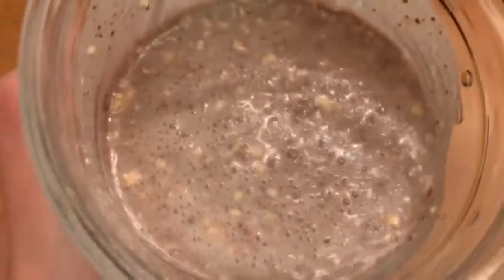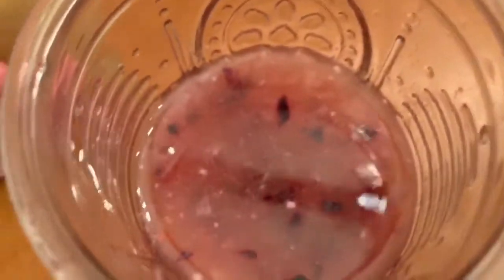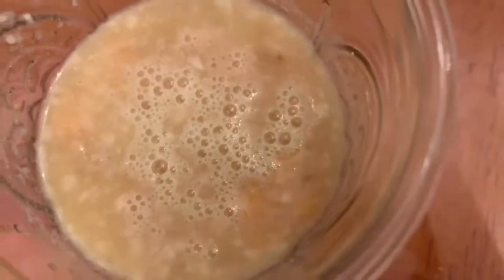Looks chocolatey but very chunky. Andy's. What a beautiful. Honestly, his looks like a lemonade. It looks like a lemonade or something, but I know it's not gonna taste like that. Oh, not Owen's. Owen's just looks like soup. That's so nasty. It does look like soup.